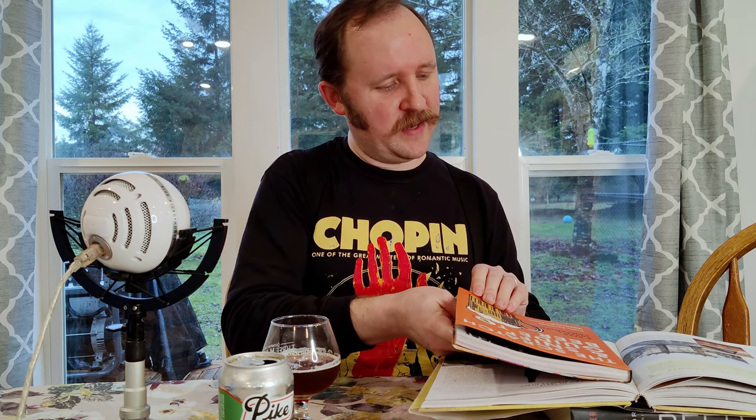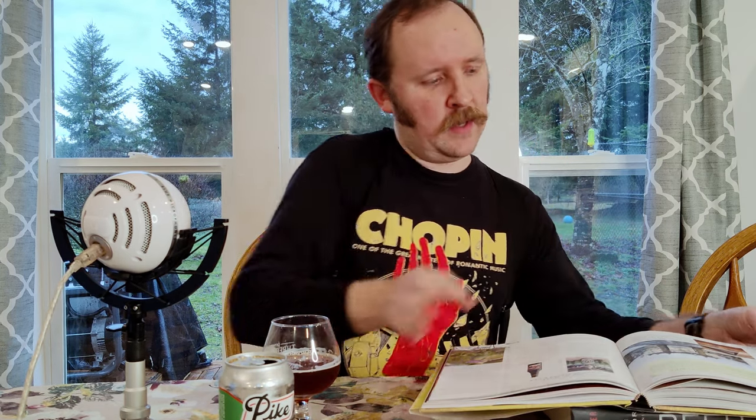And then in the Scratch and Sniff Beer Guide, a Beer Lover's Companion by Justin Kennedy, they describe a Scotch ale as a native to Edinburgh. This malty, boozy beer is dark reddish in color with hints of toffee, caramel, and dried fruit. Indeed.